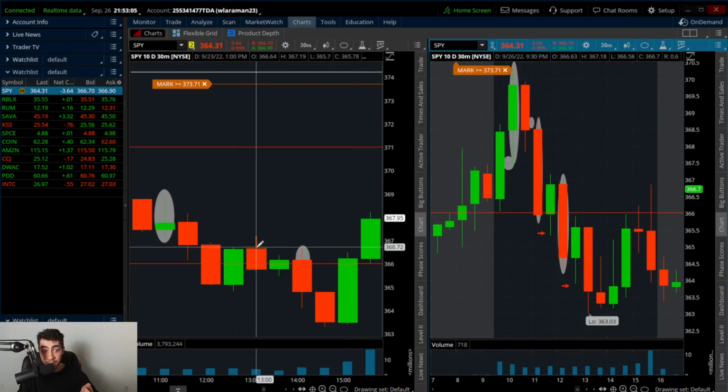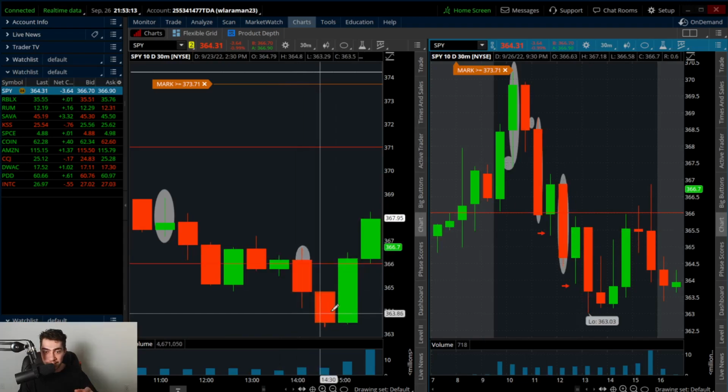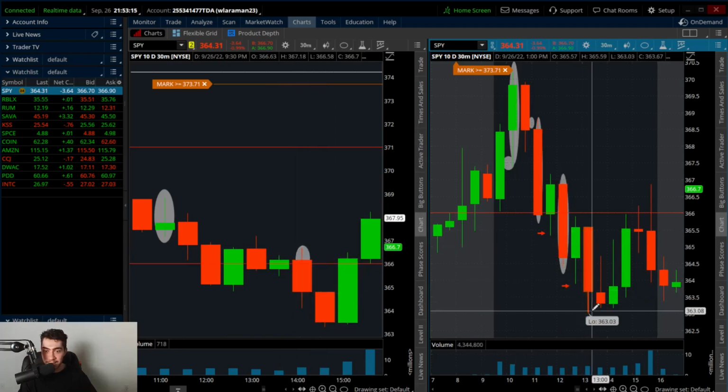Then it follows up with a red candle, follows up with a green candle, and another green candle. And then it follows up with 2 red candles. You see that, man? That's insane.